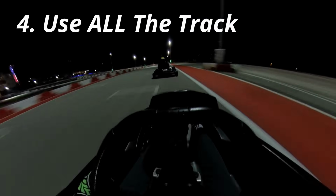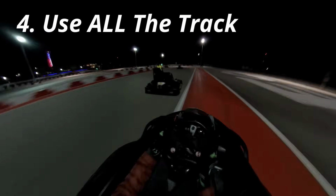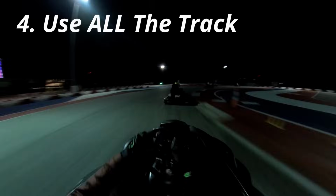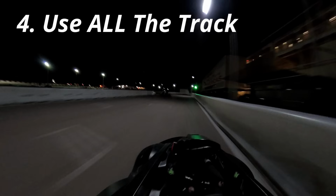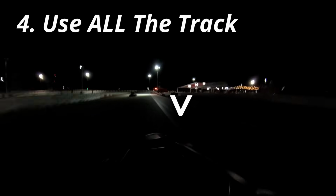Fourth, use all the track available. A common mistake new drivers make is not making use of every single inch available on the track. You can find seconds of time by sticking just a few feet closer to the edge of the track along the racing line. For example, on this turn, you can see I am right up against the barriers on the right, come right up to the barriers on the left, and use all the track on exit.